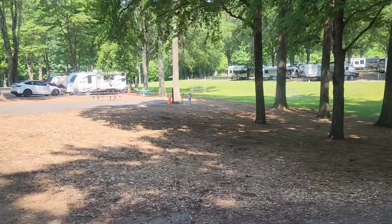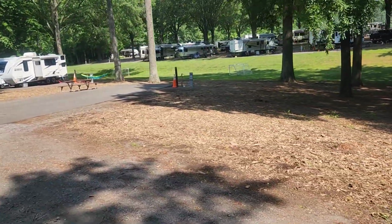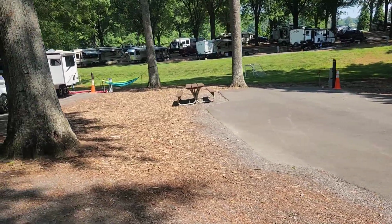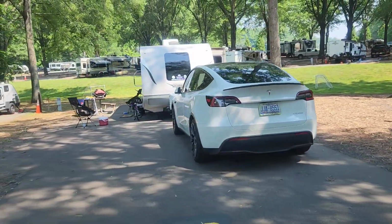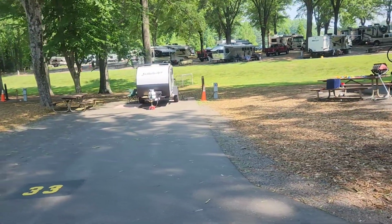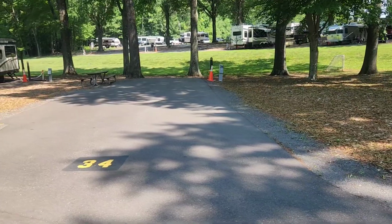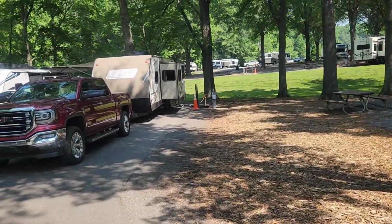Okay, sorry, I had to pause it for the leaf blower. This is site number 31 as we turn right. 32. 33. Well, you could fit much bigger of a camper in that side. Yeah, she's kind of filled up the whole thing. 34. And 35. I have to lift it up so you can kind of see.